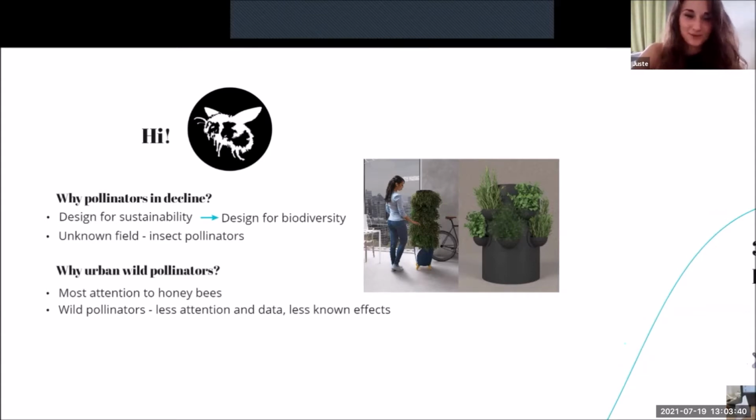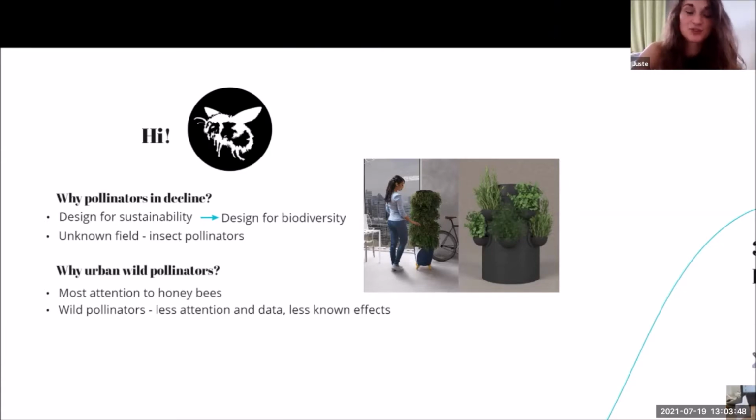Okay. Hello, everyone. Nice to meet you. I'm Justė. I'm a master's student from TU Delft, and I also chose the topic of wild pollinators in decline. It comes back a bit in history to when I started to be very attentive about the sustainability part, the nature part, and also with my studies, especially in my bachelor's, I already started exploring how to bring back nature to people, in a sense of biofilters, vertical gardens, and so on.